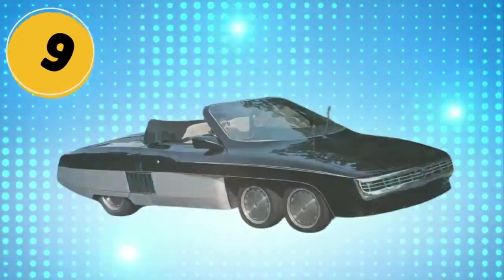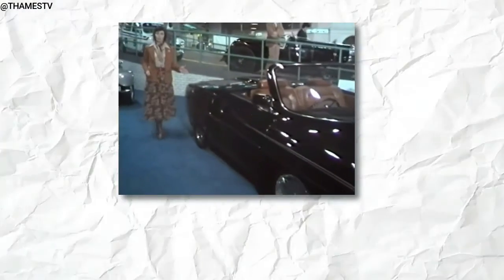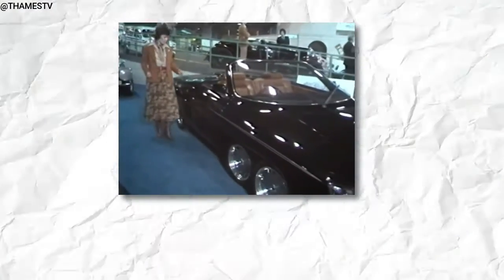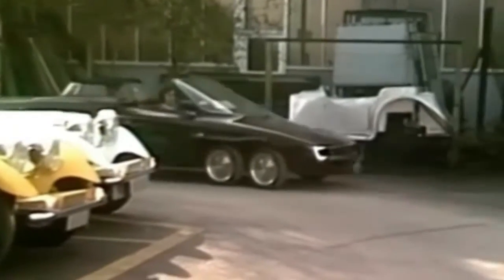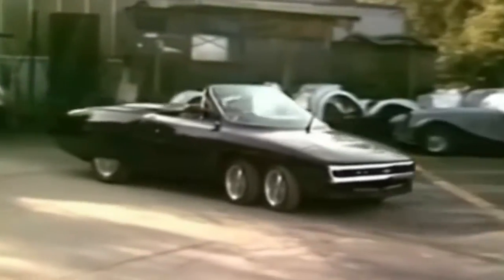Corvette. Number 9. The 1977 Panther 6. One of the biggest attention grabbers at this year's motor fair is this amazing six-wheeled, 240-mile-an-hour, 40,000-pound car, the Panther 6. Panther Westwind, maker of the Panther 6, produced this crazy car in 1977 to an astonished reaction.